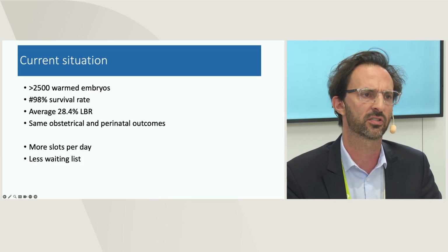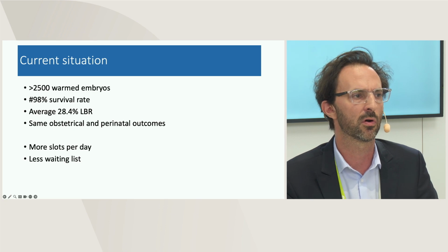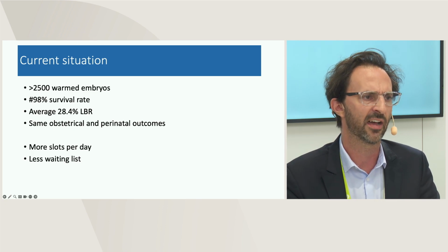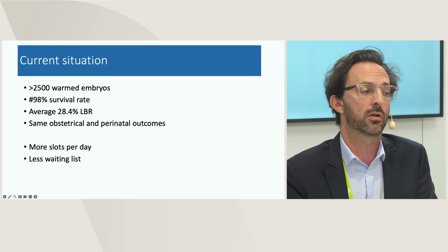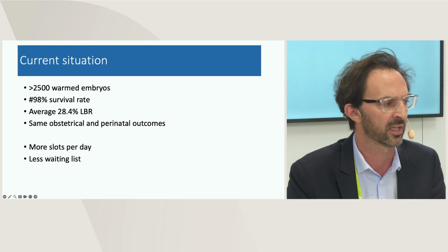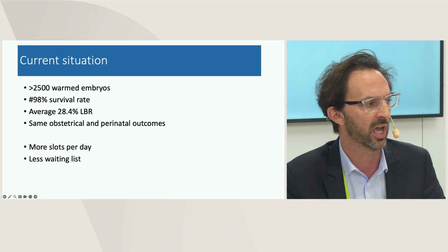So what is the current situation? So we've been using this ultra-fast warming protocol for all the cycles for about 2 years now. So this means more than 2,500 warmed embryos, and we have something like 98.5 survival rate, and our live birth rate per transfer is on average 28.4. So that might look or seem poor to some of you or disappointing, but just as compared to our experience and to the average numbers and outcomes in France and Europe, this is more than acceptable. And beyond pregnancy and live birth rates, of course, we monitored perinatal and obstetrical outcomes, and there was nothing different as compared to what we had before.